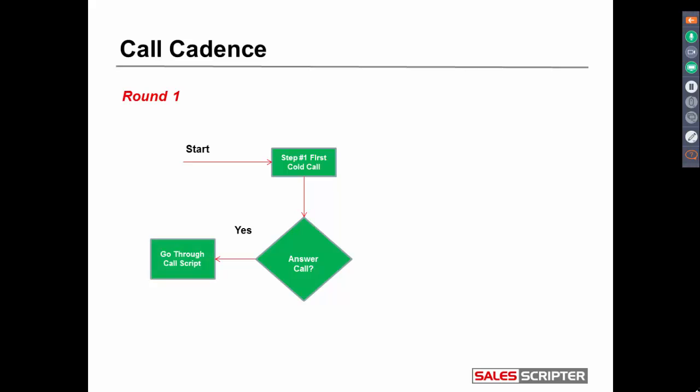So let's say they answer the call. Okay, we go through our call script. The call script that I showed you in Sales Scripter is what you could use right here. Well, let's say they don't answer the call. On the first call, we're not going to leave a voicemail message. And the reason why is because we're going to take a step back, and instead of leaving a voicemail message, we're going to send our first pre-call email. So this might be pre-call email 1, which could be a pain message.